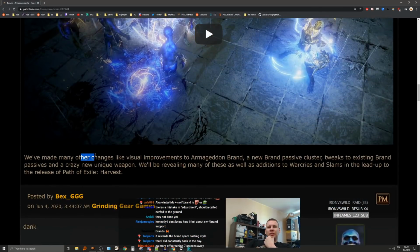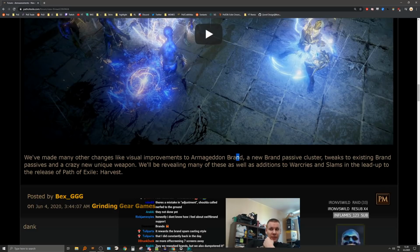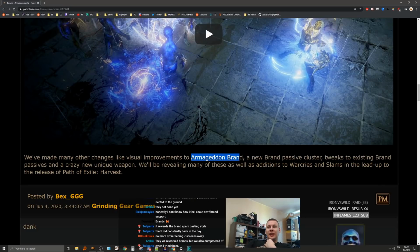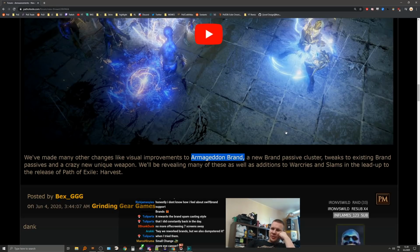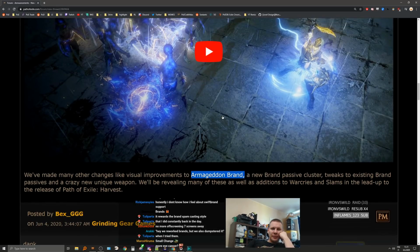We've made many other changes like visual improvements to Armageddon Brand. Ooh, no more eye cancer? Huh? Maybe this can be used as an EE skill for summoners now, I don't know. New brand passive cluster, tweaks to existing brand passives, and a crazy new unique weapon. We'll be revealing many of these as well as additions to Warcries and slams in the lead up. Okay.